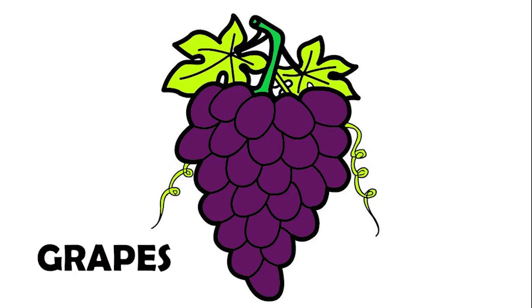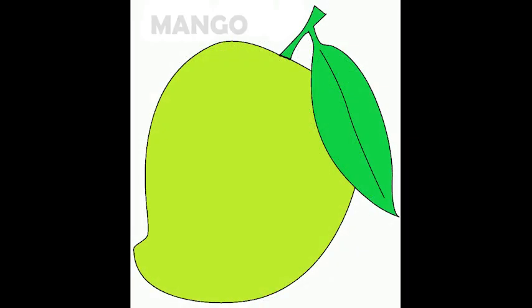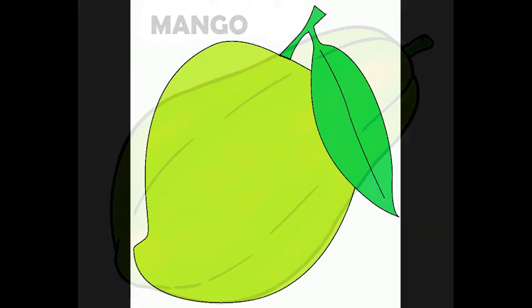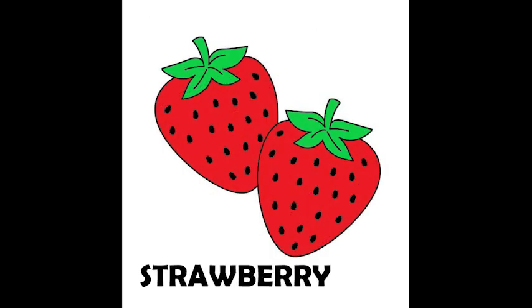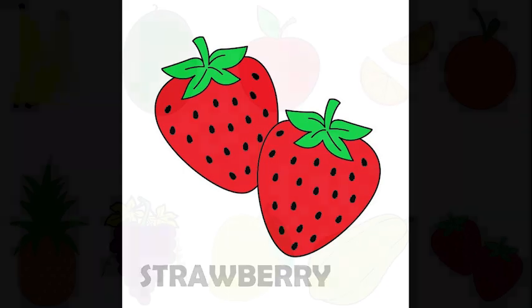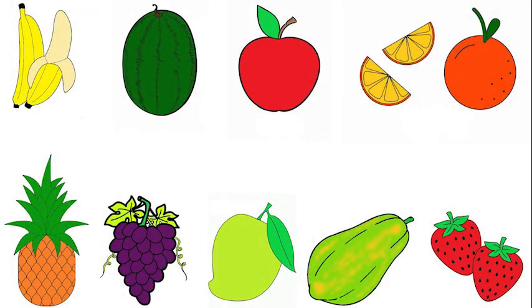And here, grapes. What is this? Grapes. And here, mango. Mango. The next one, papaya. What is this? Papaya. And here, strawberry. Strawberry. Now I will read it for you again.